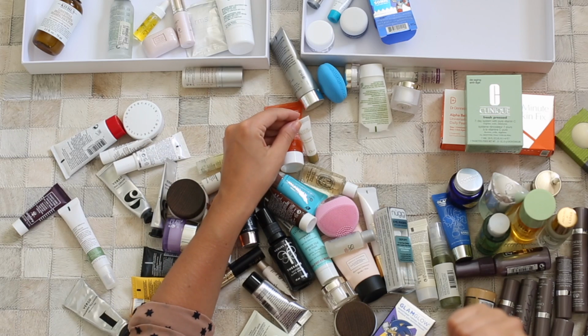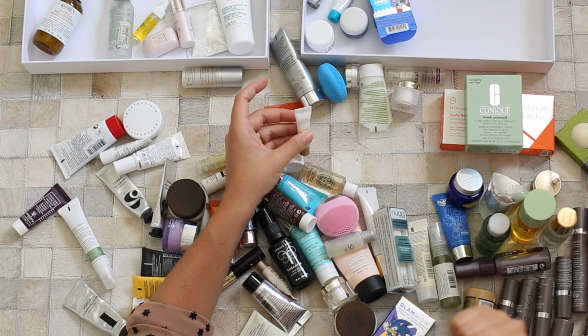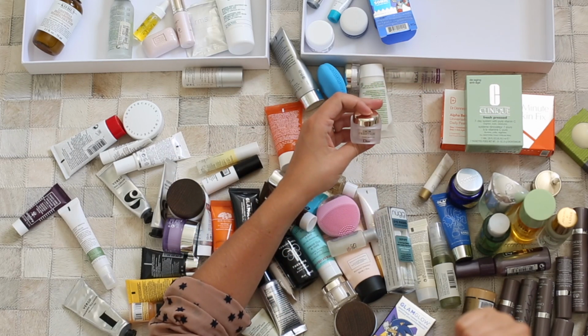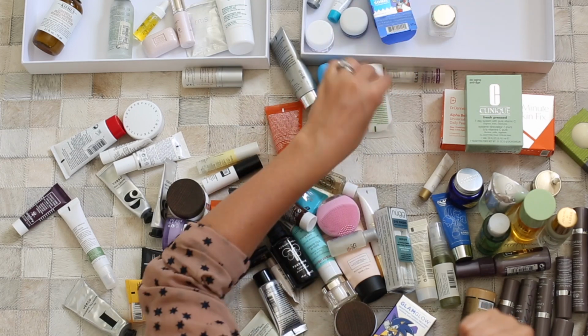Again, a Dior Prestige La Creme. This is teeny tiny, but so good for flights because it's got like a couple of uses in it. And then I have the mask. That's pretty much empty. I've used that up, so it can go in the bin.